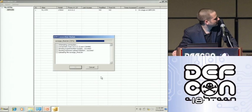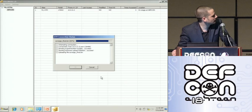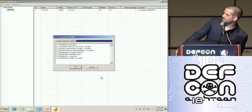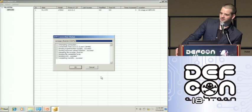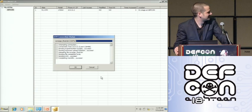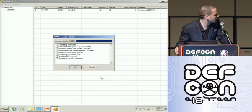Okay, if we could flick back to the ATM now. So basically, once a rootkit's been uploaded, the ATM should reboot. It just says RMS process. So it realizes someone's managing the ATM, they just don't realize that it's not legitimate, I suppose. There we go, so the rootkit got uploaded, the ATM's rebooting. So now as it boots up, it should have my rootkit surreptitiously running in the background.